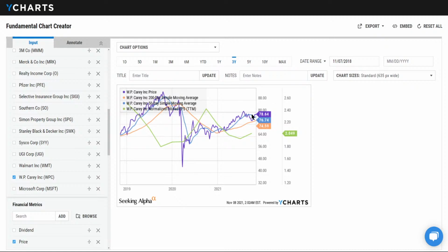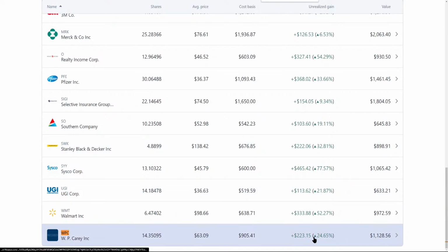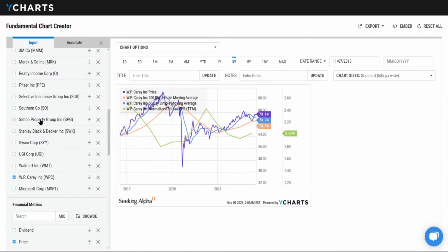And then finally, we have the last one here, WP Carey. This one is not trading near all-time highs, but it is trading above its 200-day and 50-day moving average. It had a bit of a dip there with its earnings per share going into 2021. It is showing some signs of recovery. We could see here recently, probably with their recent earnings per share report, that really helped the company break above that 50-day moving average. Since I bought it, it's up nearly 25%. So not a biggie there.